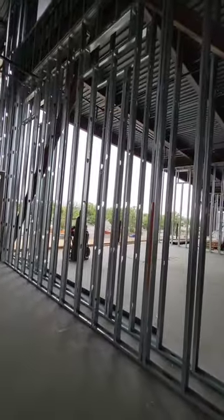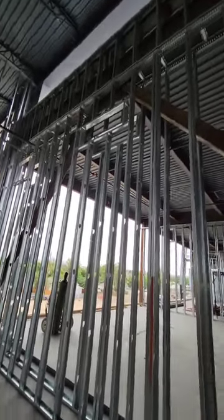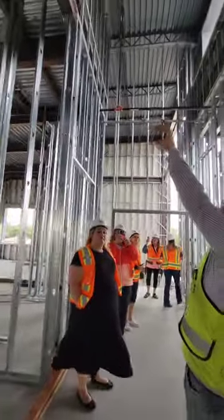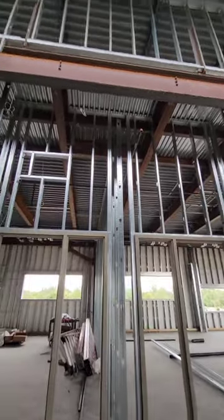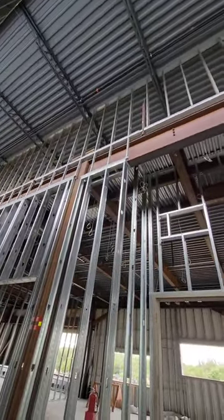The ceiling right here is called a clerestory. That south side will have windows up there, so it'll be letting a lot of natural light in. And then on the north side of it, there's a mechanical pad up there, so there's a bunch of mechanical, like heating and air conditioning units that'll sit up there.